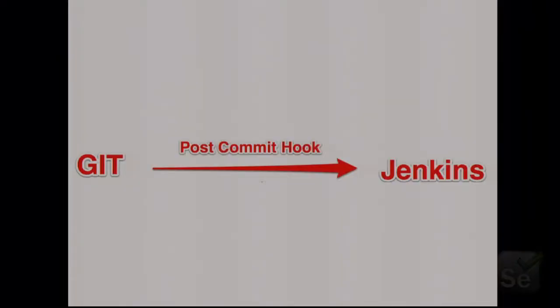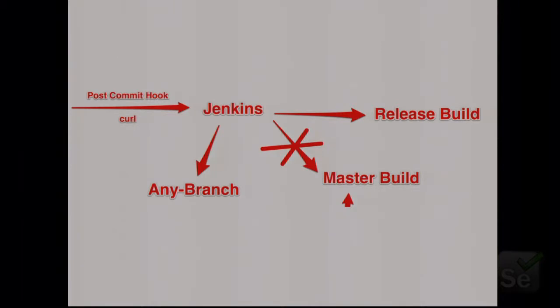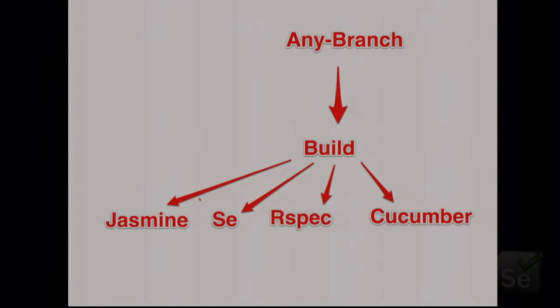What happens on the Git end with the post commit hook, we look at the name of the branch that you pushed, and with a little curl or wget, we send a start build command to Jenkins. If you push to release or master, and again, the big X right there is a big reminder, we will start the release or master build. However, if any of the branch names begin with test, rebase, or master merge, we kick off what we call any branch build, which is just a headless build that accepts branch name as a parameter. And what it does is it starts to build all of these things in parallel for you.